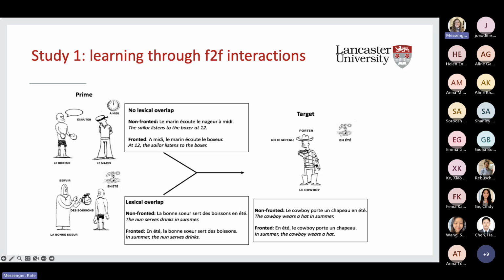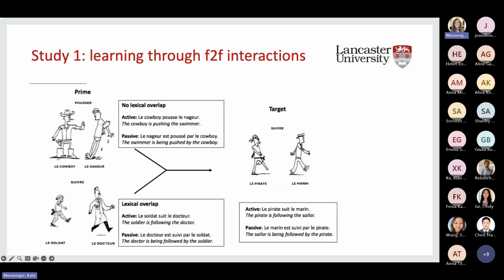We put the words on the pictures so that participants didn't have to retrieve all the lexical items. So that didn't interfere with what they were trying to say. They've got that and they can just put the words together. And then the same thing for the active passives. You've got an event. It can either be described with an active, the cowboy's pushing the swimmer, or a passive, this one's being pushed by the cowboy. And we manipulated whether or not it had the same verb as the target. And again, we provided all the lexical items so that they didn't have to retrieve those.